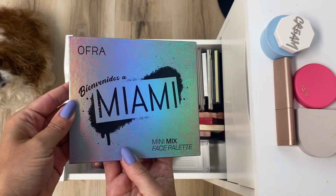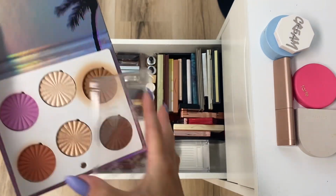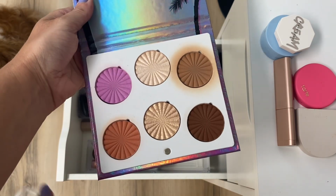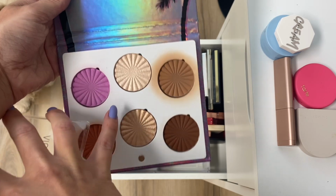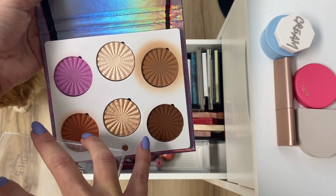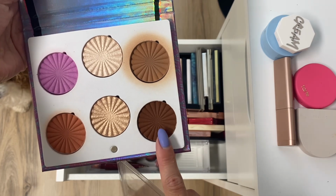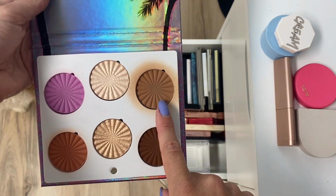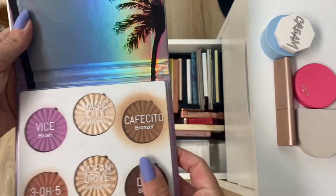So this is the Ofra Miami Mini Mix palette. I think I'll bring this in. It's got a terracotta blush, a purple blush, a champagne highlight, a gold highlight, and a couple of different bronzers. This bronzer is too dark for me to use on my face any time of year, but it's a really nice eyeshadow, and this is a nice baked powder bronzer. So I think we'll bring that in.